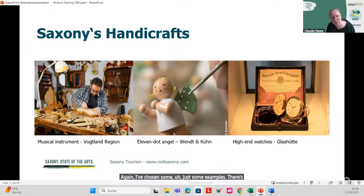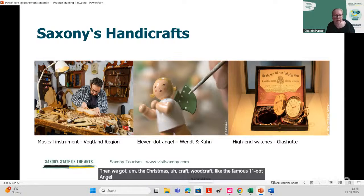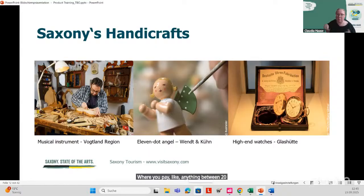There's the musical instrument making in the Vogtland region, which is the western slope of the Ore Mountains, and they still handmake guitars and violins. So famous stars like Prince used to have his guitar manufactured in the Vogtland region. Then we've got the Christmas woodcraft, like the famous 11-dot angel. Might not be as well known in the UK, but very famous in the US. And on the eastern slopes of the Ore Mountains, we've got Glashütte, a small town known for watchmaking, really high-end watches like Lange & Söhne and Glashütte, where you pay anything between 20K and up to $1 million for a watch.